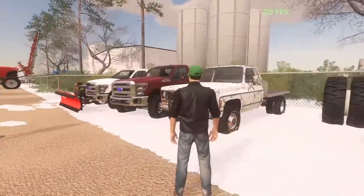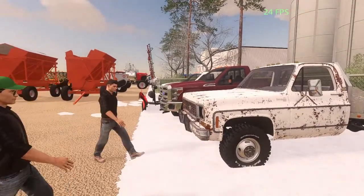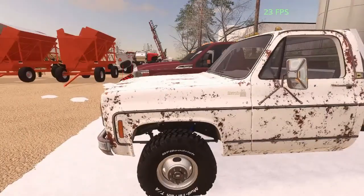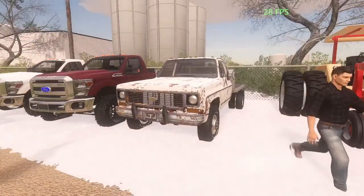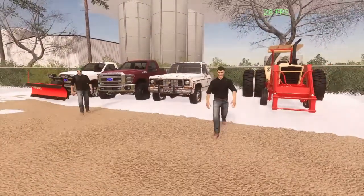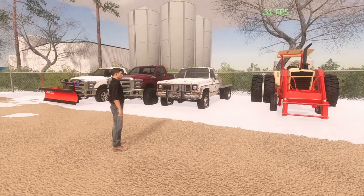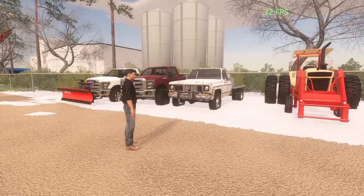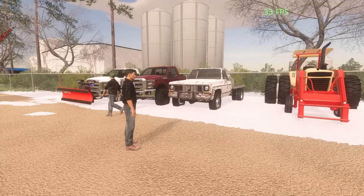Okay, we are starting at this rusted out Chevy. Only has 50,000 miles on. We are starting out the bidding at $5,000. The best I'll do is 2,000. I got 5,000 on her. 5,000 going once, 5,000 going twice. Sold to me for $5,000.